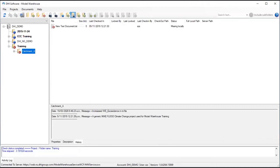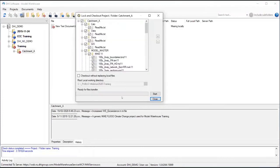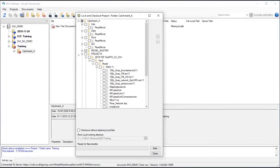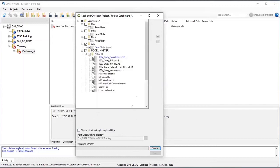So what am I going to do now? I will just check out this folder, and you can see I now have an option to fine-tune what I want to check out. I will check out the model master. I will not check out the projects, I'm not interested in those, and I'll check out the GIS. When I'm ready with the selection, I will just press start.